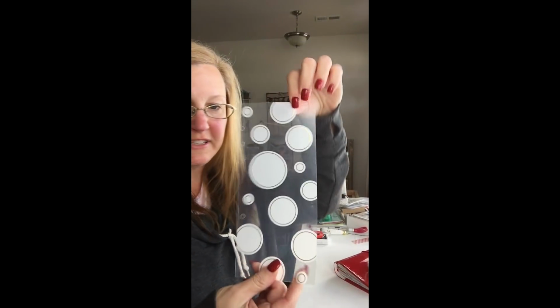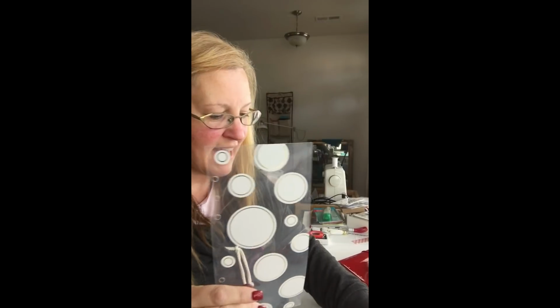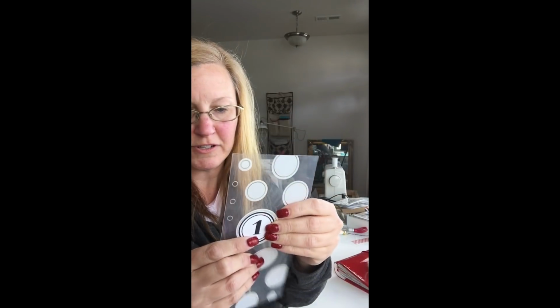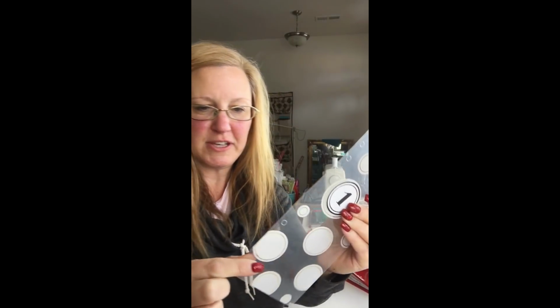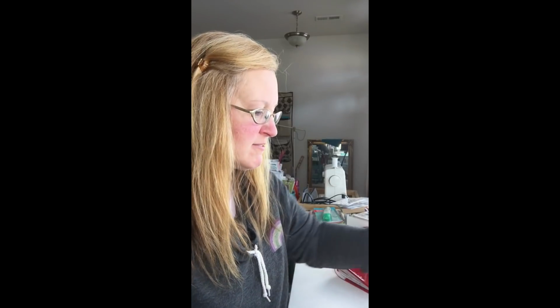I have a transparency. This is from the Ali Edwards 3x8 transparencies, and I'm going to be putting that into the notebook as well today. These reminded me of a hockey puck, and I also have this number 1 that can be layered on top of the transparency, and I'll just put it into the notebook using washi tape so that you can cover the punched holes there. So that is my plan, and I'm excited about starting the actual days of December in my notebook.